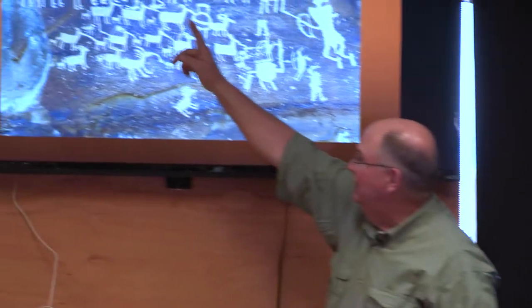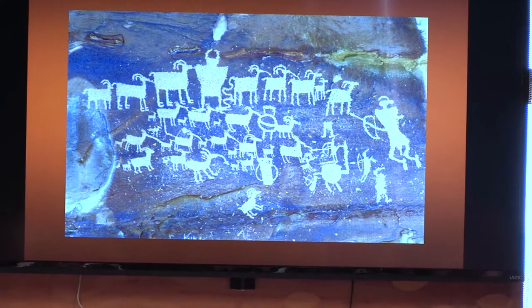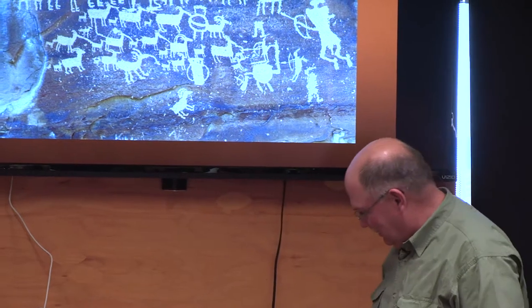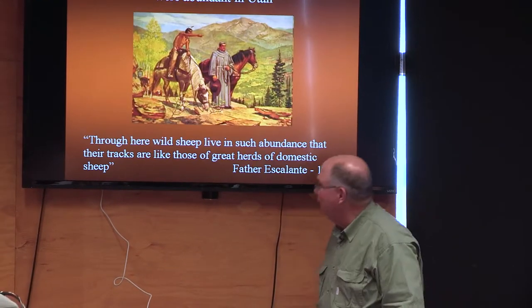Now, can you tell which person in this is the sheep biologist? It could be this guy, and he's definitely a male. But I'm thinking it's this guy. He not only has horns on his head, but somebody's tied his hands behind his back so he can't do his job. But it shows you how, and you notice these sheep are all linked together, and I think that's pretty interesting. And it has lots of lambs in it. You don't see a lot of lambs in petroglyphs, but that's pretty cool.